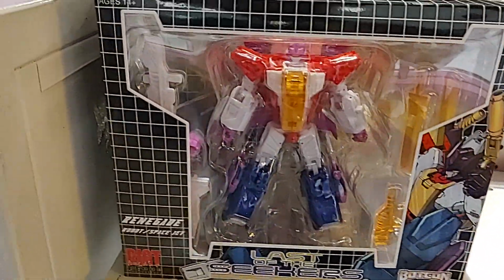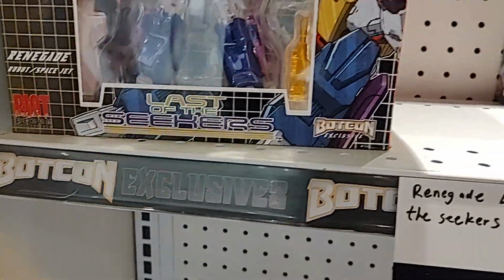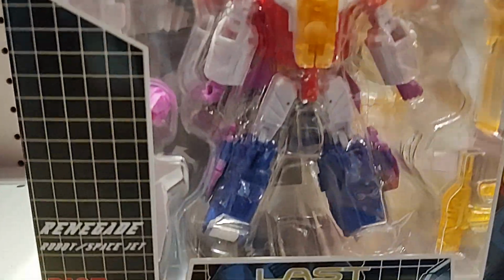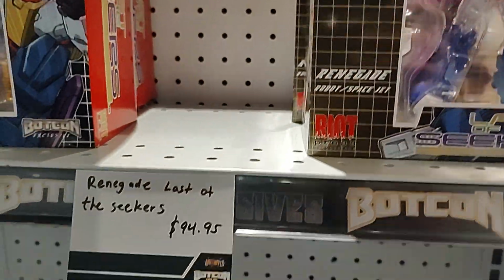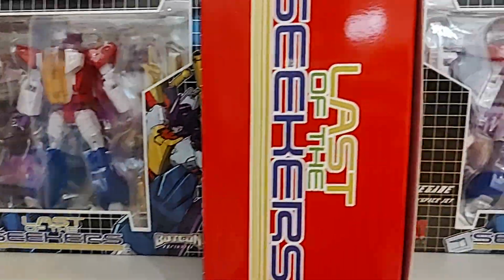So you got Last of the Seekers. This I think is from last year. Oh no, this is this year, 2023. Renegade of the Seekers. A little pricey there for a chug scale, but that looks pretty cool.